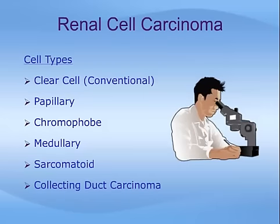The rest of this presentation focuses on renal cell carcinoma, the most common type of cancer affecting the kidneys. Looking at cells under the microscope, pathologists can subdivide renal cell carcinoma by the type of cells that make up the tumor. This provides important information about how aggressively the tumor might behave, and also has implications regarding further treatment options that are available after your kidney tumor is treated, for example, if it spreads elsewhere in the body. Subtypes of renal cell carcinoma include clear cell or conventional type, papillary type, chromophobe type, medullary type, sarcomatoid type, and collecting duct carcinoma.